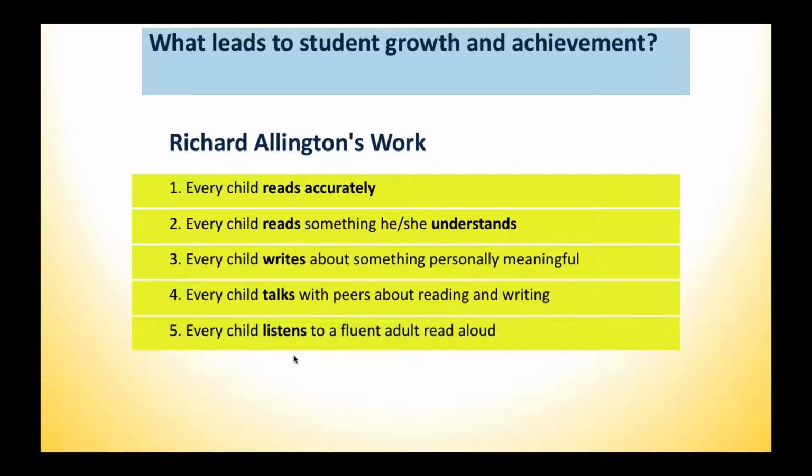And then every child listens to a fluent adult read aloud. This is true whether kids are in circle time at kindergarten reading a fairy tale, or a sixth grade teacher teaching kids how to read a math case study or a math problem. Kids need to see us as adults, as mathematicians, historians, and in literary analysis, and how we read those texts as adults. They need to see that.